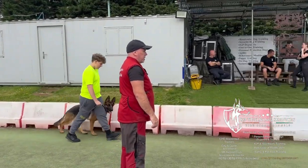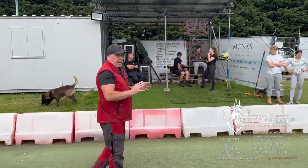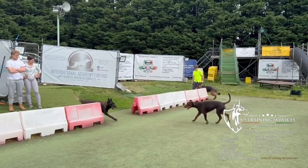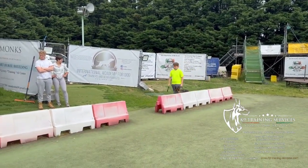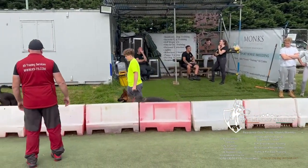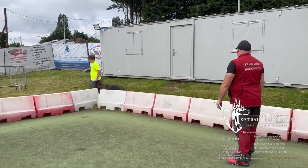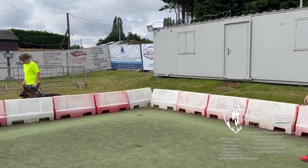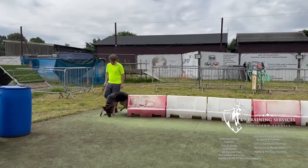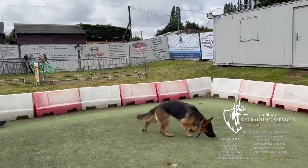Lana, Ragnar, come up. So you can see she's been handled beautifully, no pulling on lead, even with the other dogs off lead running past her. Look at that. Perfect. Okay, unclip the lead and give her the free command. Free. That's it. Let her go. She can now be off lead with the other dogs. Good girl, Trudy.